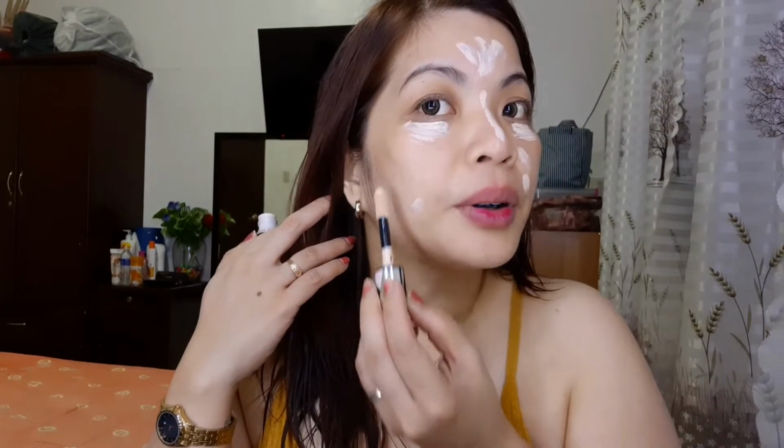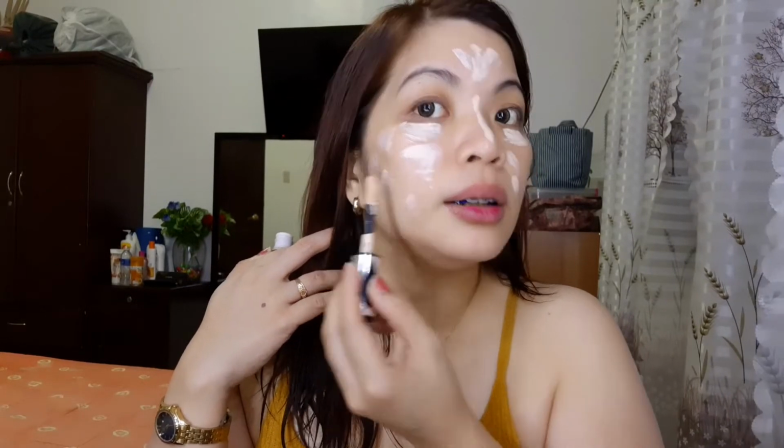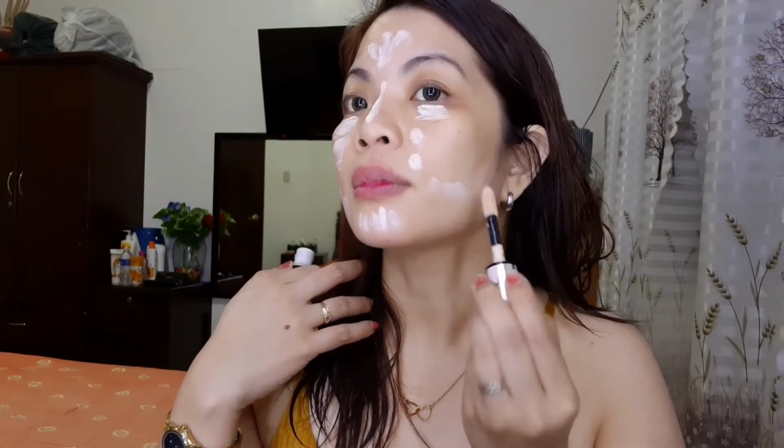Eh, takpan ko lang yung mga imperfections dyan. Like redness and dark spots. So, spot concealing lang ako pagka everyday makeup look lang. Okay. And then, gumagamit lang ako nitong Real Techniques na damp sponge to blend. Ayan, para na rin naman kasing foundation siya kasi ang dami na rin ng malalagyan niya. Ayan, para makover niya namin yung whole face mo.